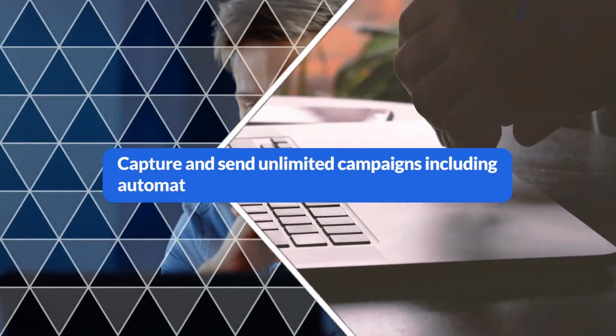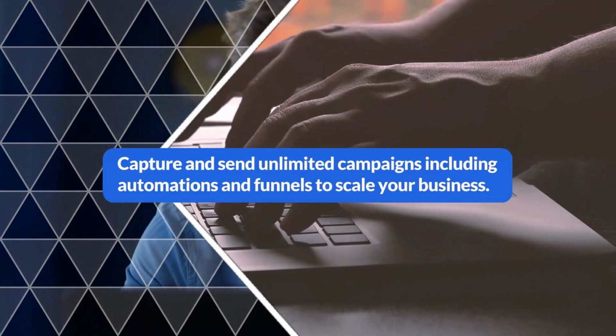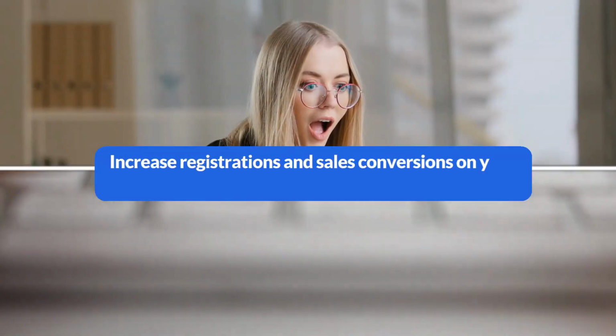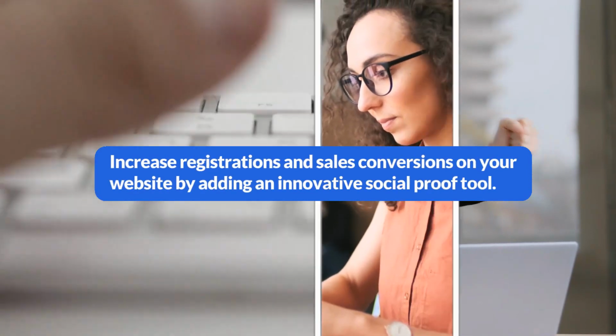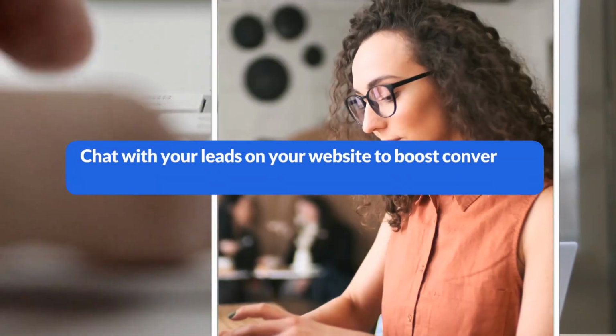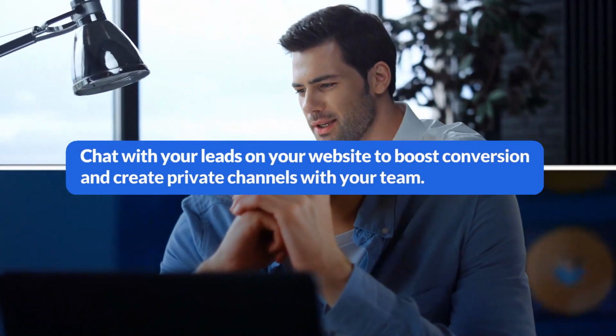Capture and send unlimited campaigns including automations and funnels to scale your business. Increase registrations and sales conversions on your website by adding an innovative social proof tool. Chat with your leads on your website to boost conversion and create private channels with your team.